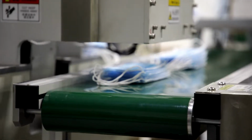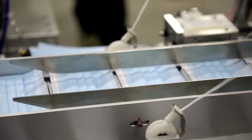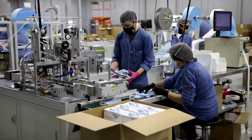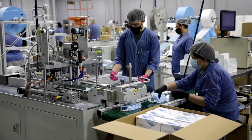This new area that we just set up, it took us about 2 months to get it up and fully running and producing to a level that's satisfactory to us and our customer. It really showcases our ability to bring in new processes, employees, products, and show off what we're capable of doing and be successful when we do it.